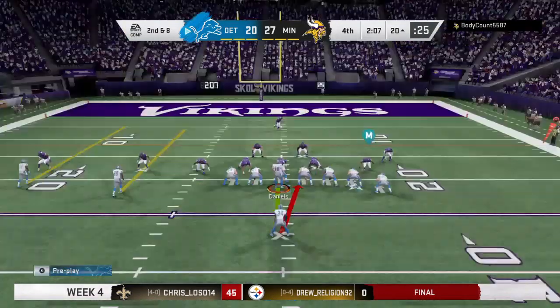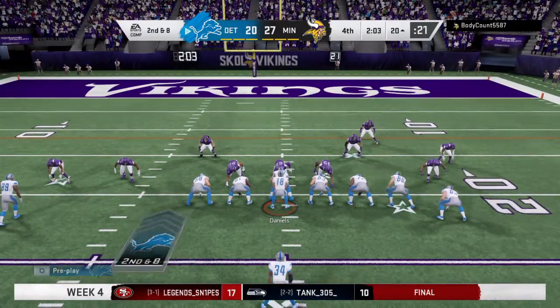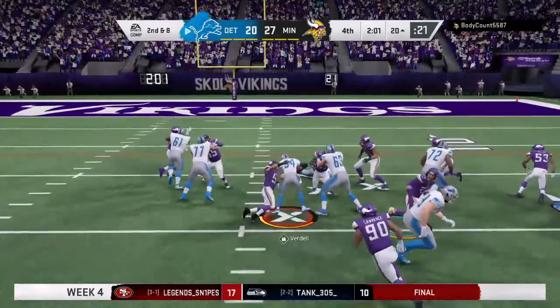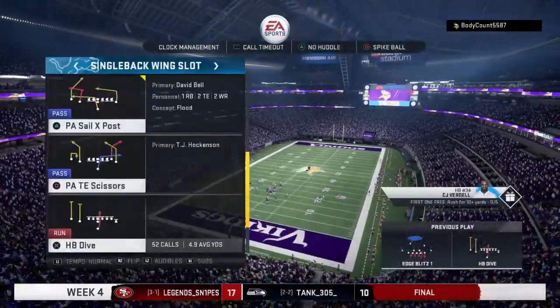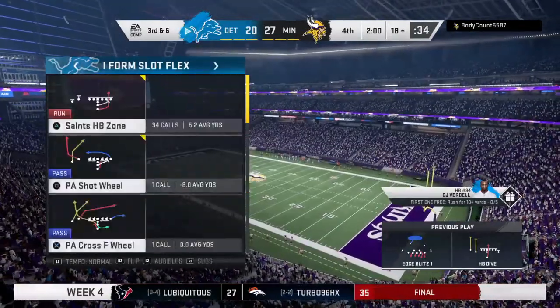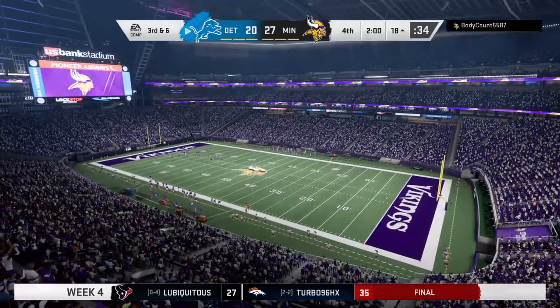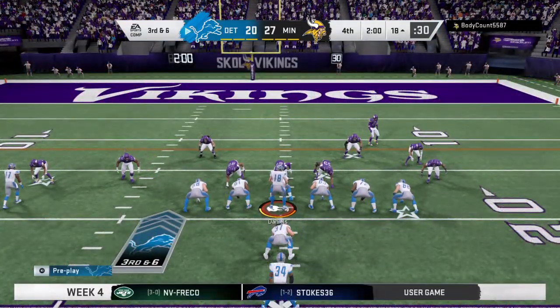The last run got a couple. Here's 2nd and 8. Now a handoff here to his running back. And he'll take this inside the 20 and down to the 18. Fourth quarter, down to the final 2 minutes. And we've got a one-score game. So the Lions in possession of the football as we welcome you back.